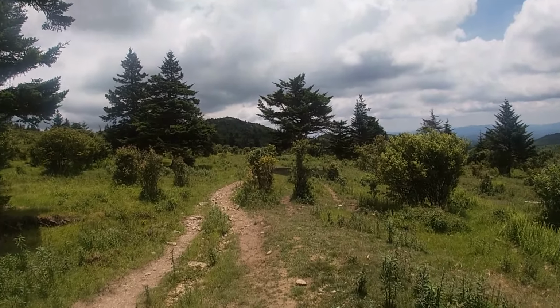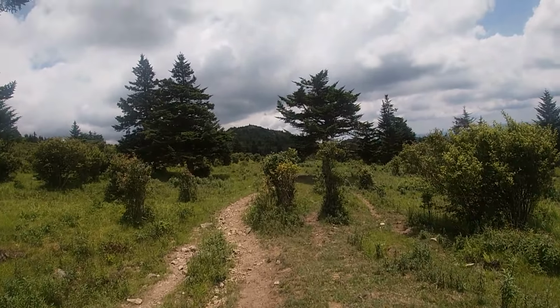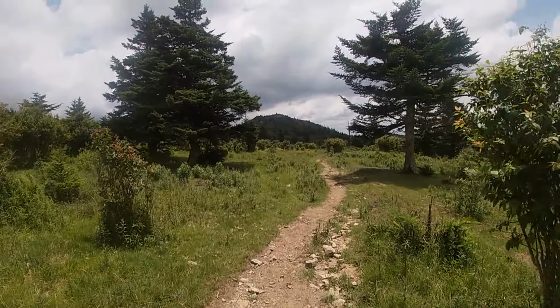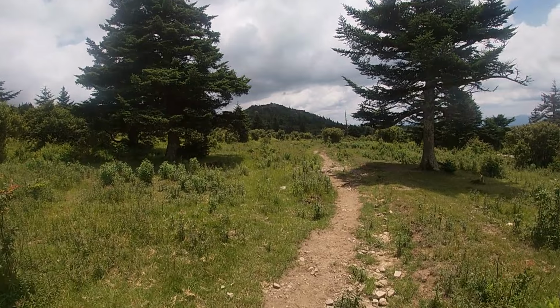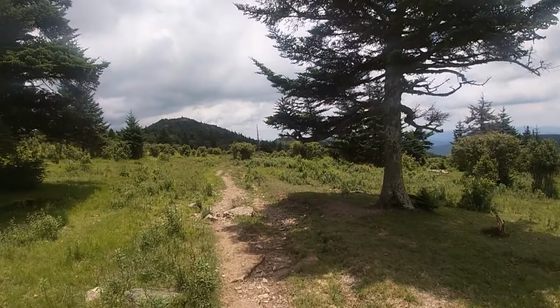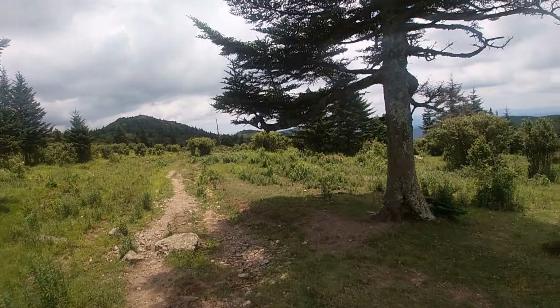We're going to take this trail, meet up with the Wilburn Ridge Trail, take it down, and we'll end up on the AT, Appalachian Trail, for a short distance. Then we'll enter back into the Grayson Highlands State Park.